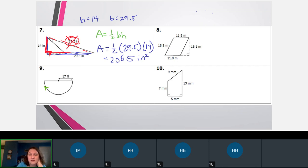All right, let's look at number 8. Let's play this point to it again game. In number 8, what's the base? Where's the base in number 8? Very good. You could point to one other place. Where else could you have pointed? Yeah, you guys are awesome. You're right. All right, so the base in number 8 is 11.8. Can you point to the height? Yeah, very good. Very nice.